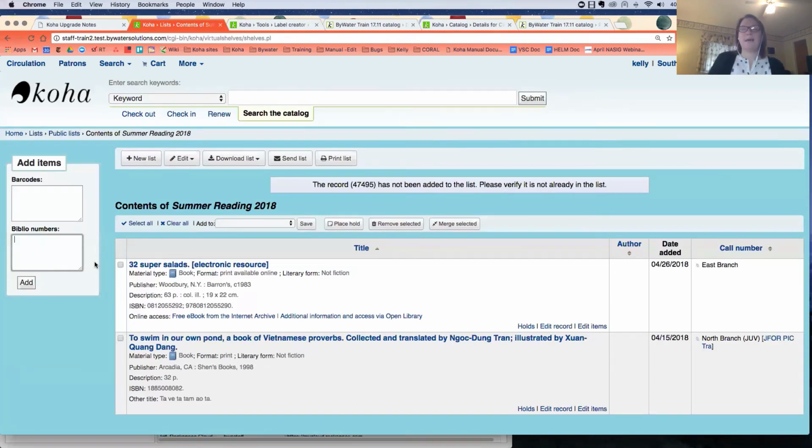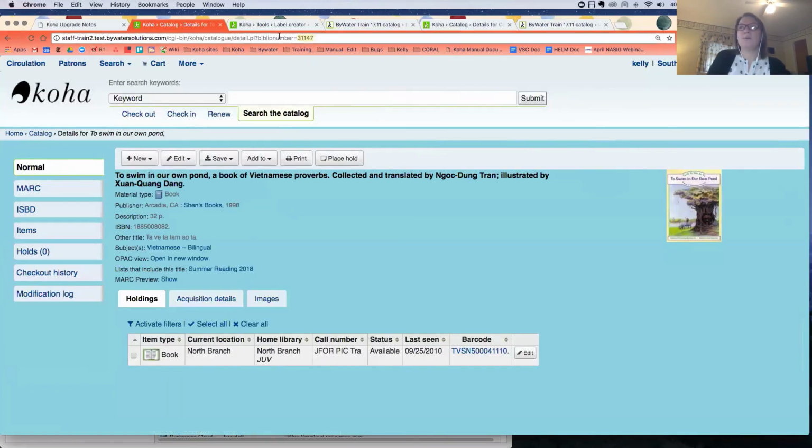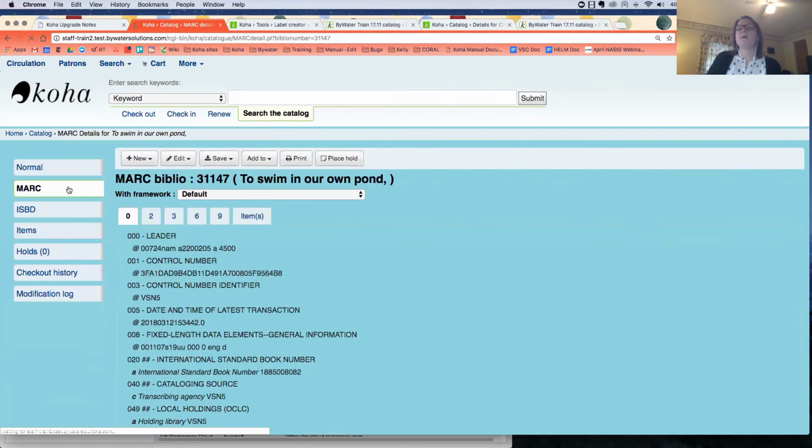I do want to say that I know some librarians maybe don't know how to find the biblio number on an item. That's always the biblio number in the URL, as well as if you went over to the MARC view of the item, you would see the biblio number here as well.